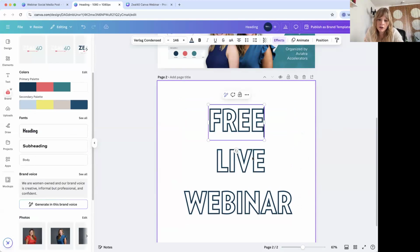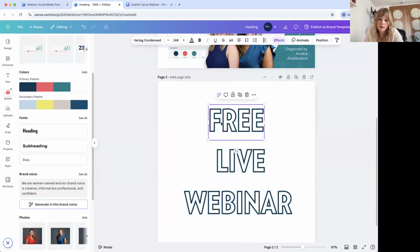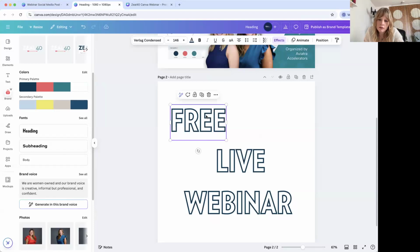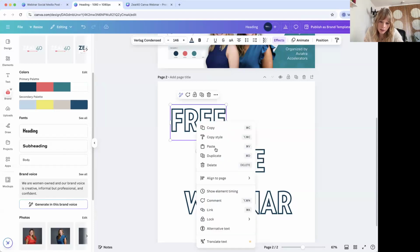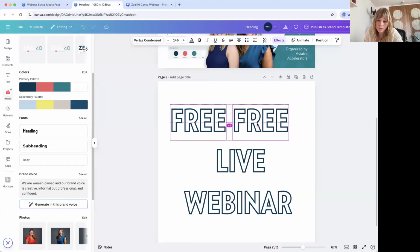Put free up here. I'm gonna copy and paste. And you can duplicate this either by right-clicking and pressing duplicate, or you can hold Option if you have a Mac and drag.